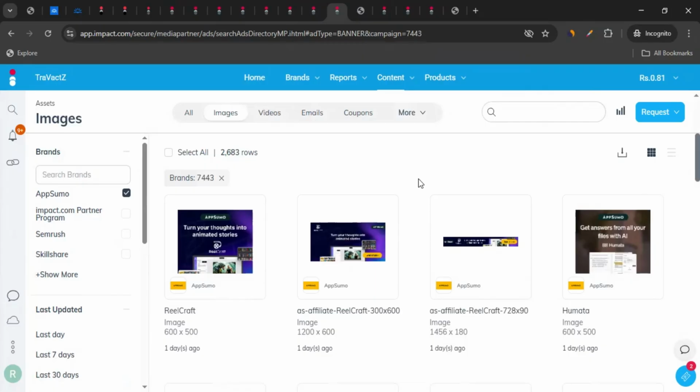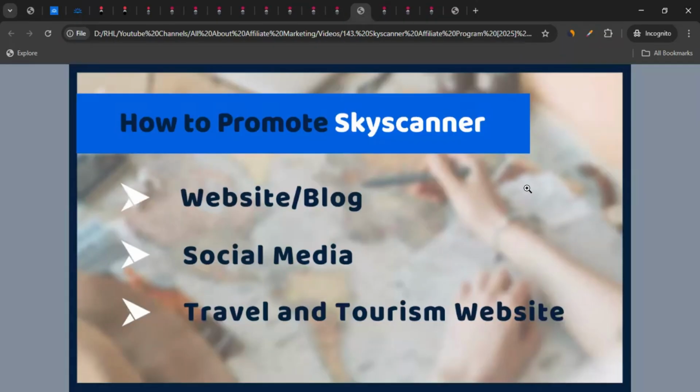Now you have learned how to create tracking links and how to get tracking links. The next question arises, where can you promote Skyscanner? There are many ways, but still I'm going to cover a few. One way is website.